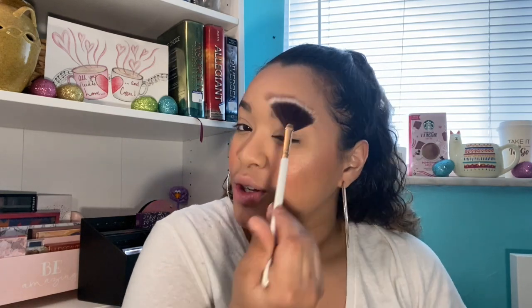It smells so good though. For highlighter, which again was funny, he picked the Becca Shimmering Skin Perfector in Opal, which I do love. It was just funny because he looked at the packaging and he was like, this one looks cool. And I was like, okay, that's fine with me. And there were no highlighters that I was like, no. So that was good.